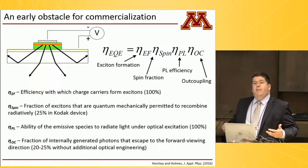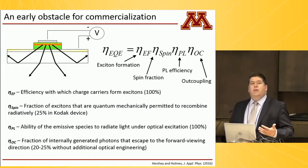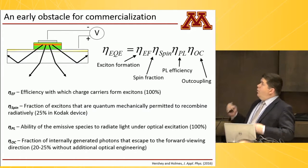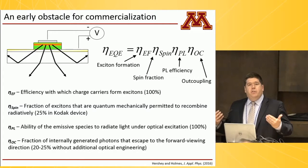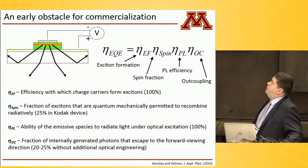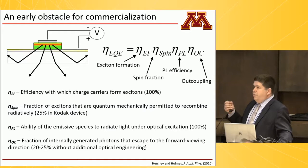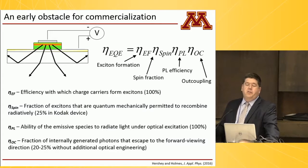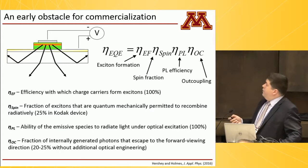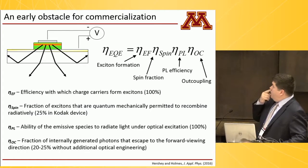So in order to understand the context of the innovations that had to occur to get OLEDs to the point where they're at today, I want to describe what was limiting the efficiency, that 1%. Why was it 1% and not 20% or 50%? So let's briefly talk about this one equation that I'm going to show. This quantity at left is the external quantum efficiency. This is how many photons I get out of the device for every electron I put in. That efficiency can be broken up into four separate sub-efficiencies, and I'll describe each of them.